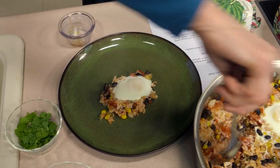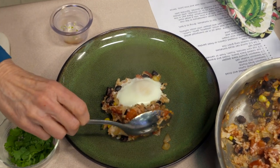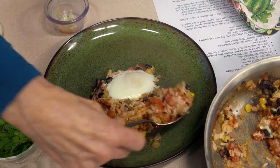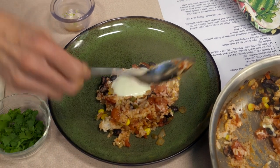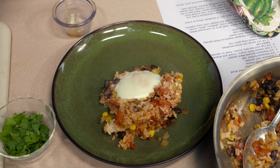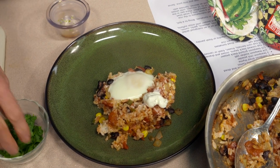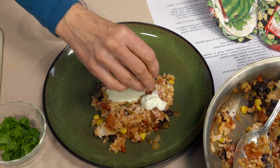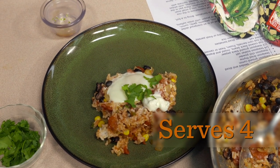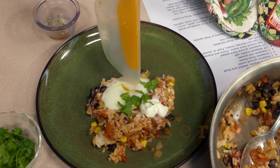And this becomes a complete meal again. Or you can have it as a side dish. You could also have this at breakfast if you chose, or at lunch. It can be served at any time during the day. A little bit of our topping on the side here, and a little bit of cilantro on top of that. And let's see if we can break the egg and see how it looks on the inside.